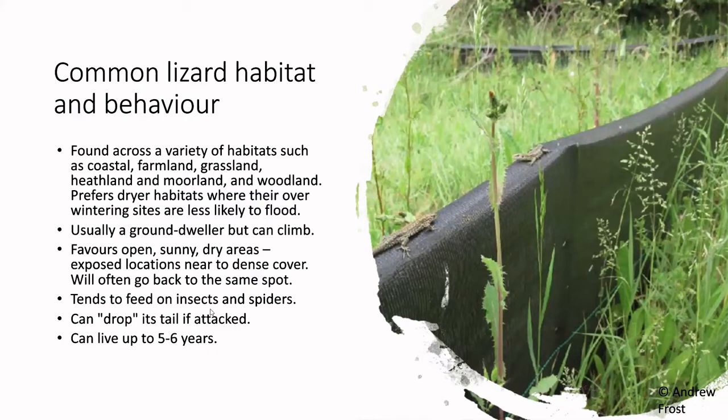So dropping their tail just means the tail detaches from their body, and hopefully that's what the predator's got hold of, and it's going to wriggle around for a couple of minutes, and the lizard makes a dashing escape. The tail never really grows back to the same proportions as the original tail, and it probably takes a lot of energy to do so.